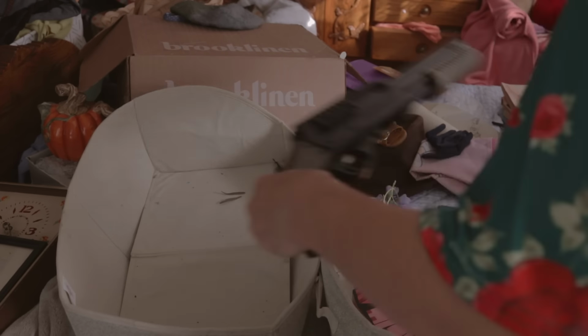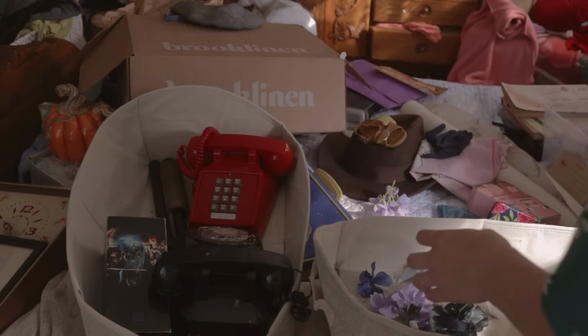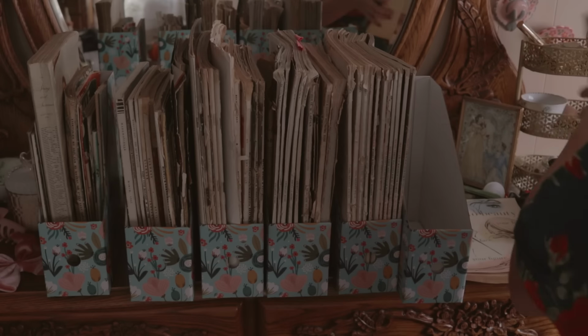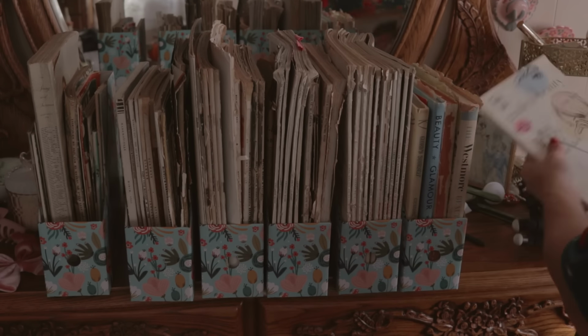Here you can see me sorting my husband's props. That is not a real firearm. That is just a prop. But those are going to go to him to put in his new storage area for his film gear. And then I decided to condense my magazines a little bit so that I could put my beauty books into the magazine holders as well, so that they were easily accessible.